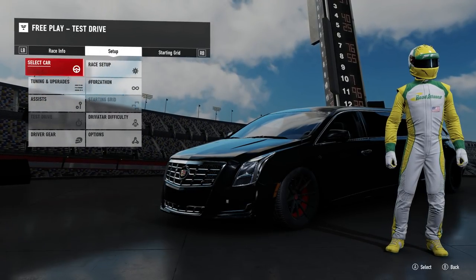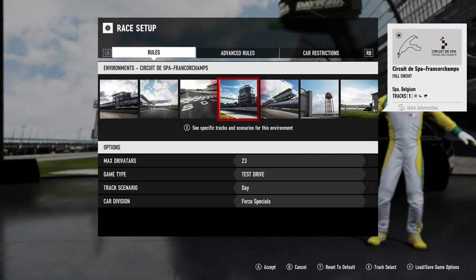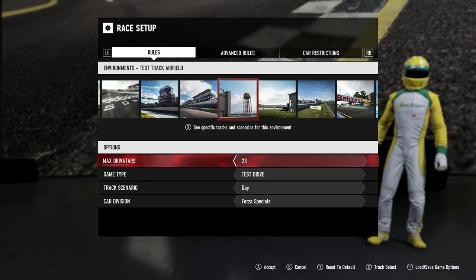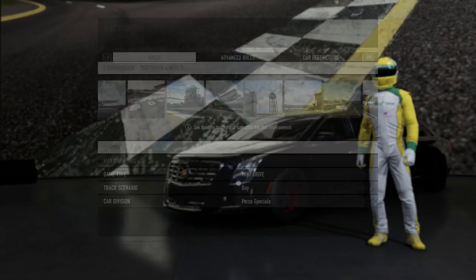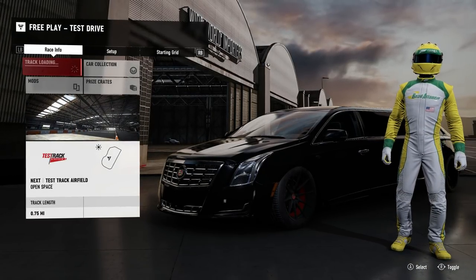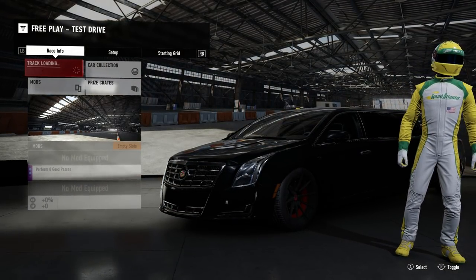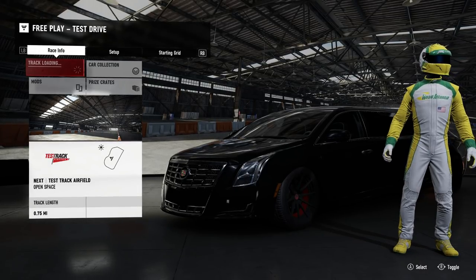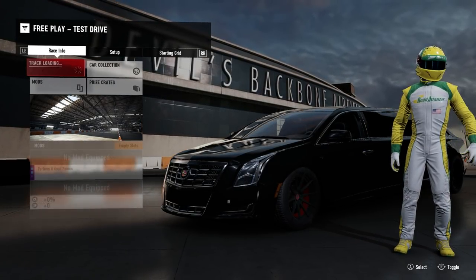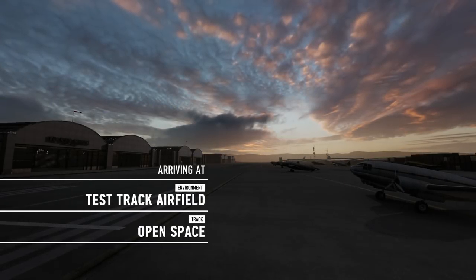Before I take this thing out, it is getting test driven, because this is one thing that I'm not going to just take straight to the circuit. This thing needs some actual testing. Open space, test drive, and accept. All right, let's go. Now, what I'm mainly looking for is its ability to hold angle and whether or not it's super twitchy at the limit. If it's super twitchy at the limit, we're going to have to make some adjustments. But if it holds angle well, then I'll be willing to take it right to the track.